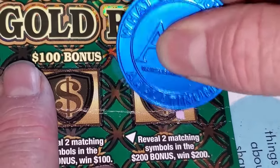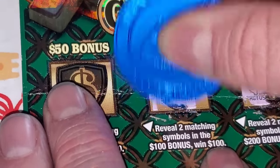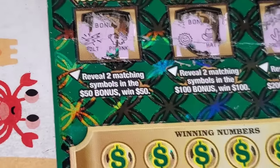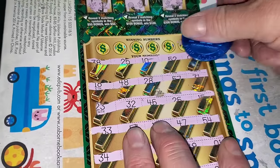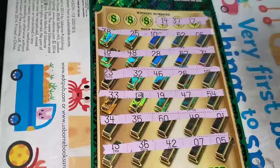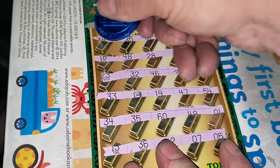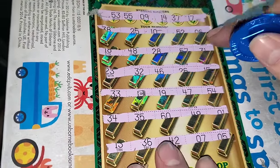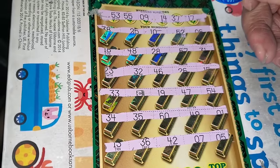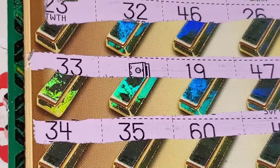Two matching symbols. Cactus boot. The sun hat, and 50, no. All right, see if we can add to that safe. 14, 17, 37. 9, 53, 55. Just the safe.